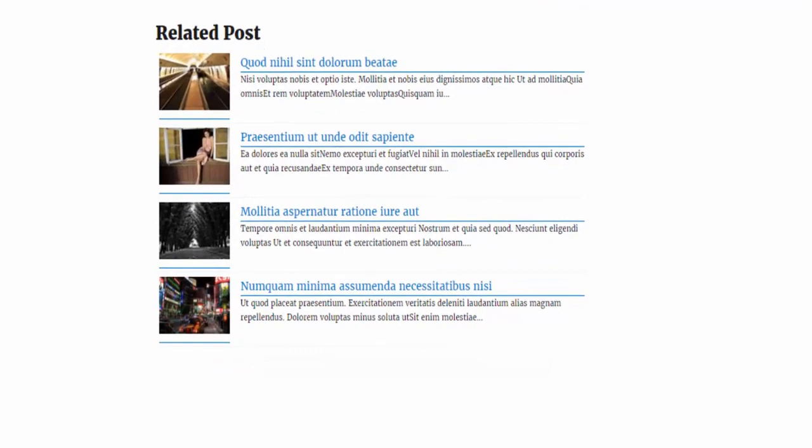Coming to the next recommendation, related posts. Sometimes you may have to write a short post of 250 to 300 words. And once the visitor has finished reading the article, he may go back to the search results to research more on the topic. Instead of allowing the visitor to go back, you may display some related posts on that topic so that you can keep the visitor within your website.